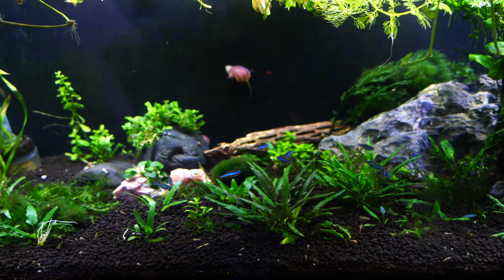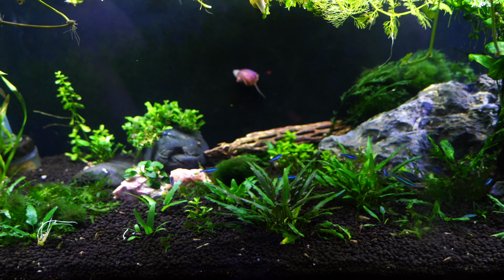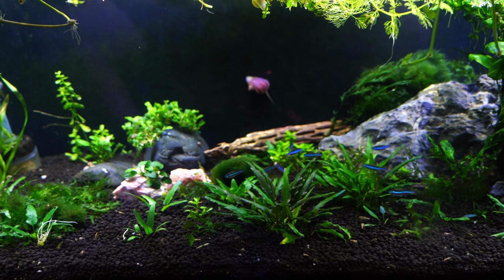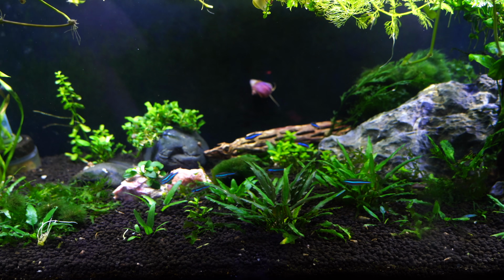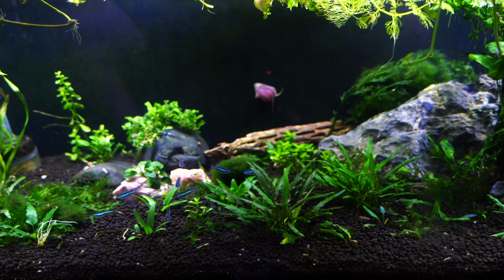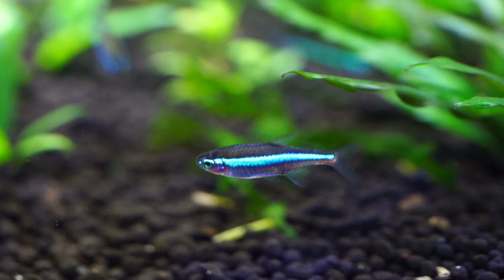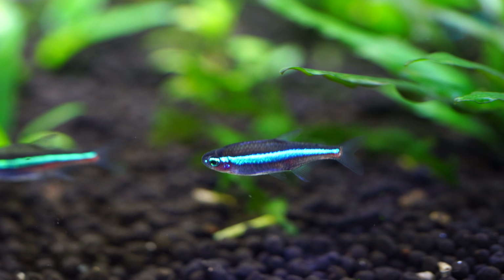In my 2 different tanks, they've had slightly different behaviors. In this tank, the 20-gallon that I had, a beautiful combo is to keep them with magenta mystery snails, which you can see one creeping along the back. Beautiful color combo there, so keep that in mind. But I find them extremely beautiful. It does happen to be one of my favorite colors, that turquoise color.